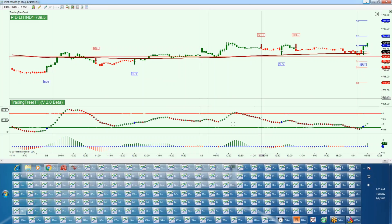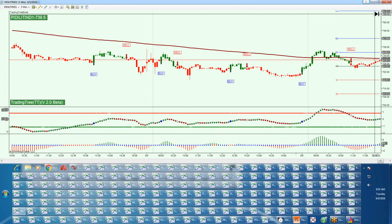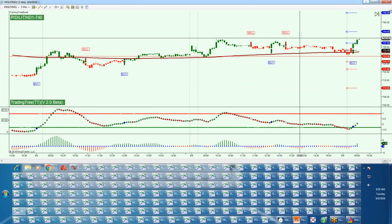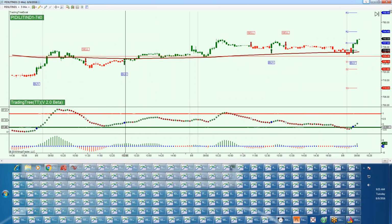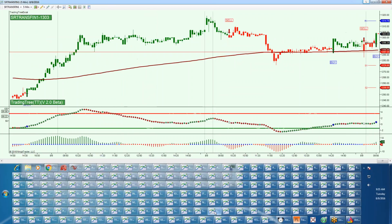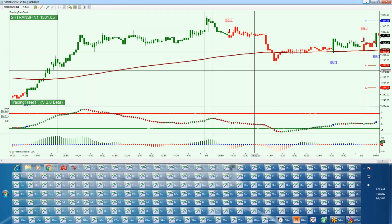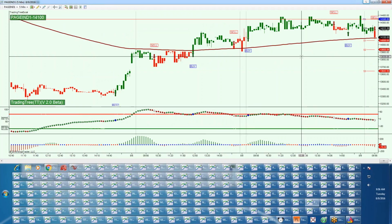So the tech companies are doing good. Pretty light, your target will be 744. So Transfen, you can buy above 1306. Page Industries, you can short it below S1 level, 14055.